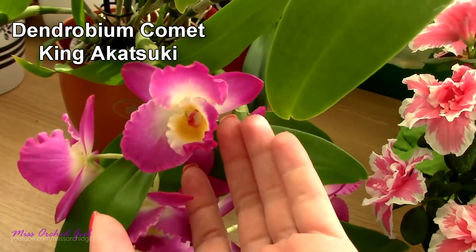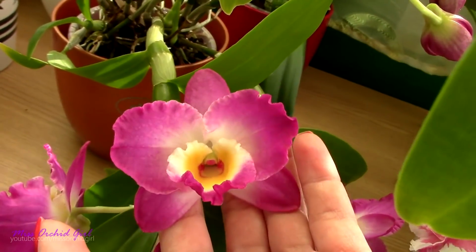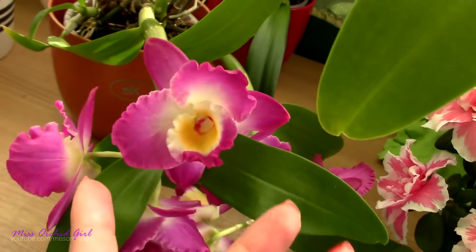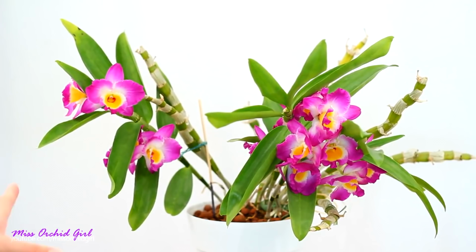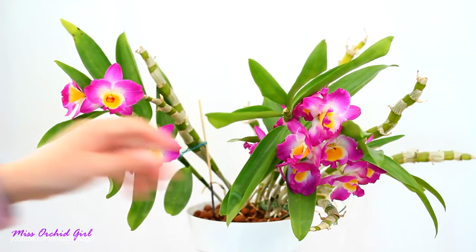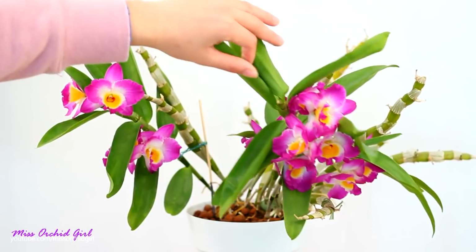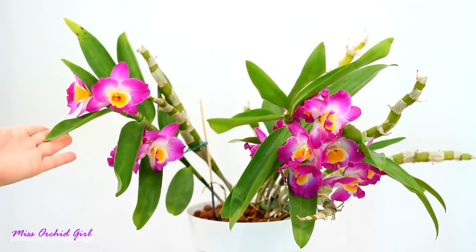Together with the Vanda Pachara Delight, they form the oldest orchids in my collection. Again, I purchased this one about 5 years ago, and right now he's done blooming, but you will see some footage with him when he was in full bloom. This Dendrobium is just so rewarding and so easy to care for that if I were to have only one single Dendrobium nobile, it would have to be this one.